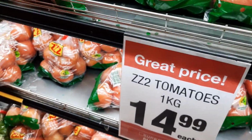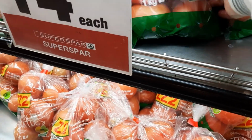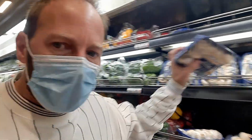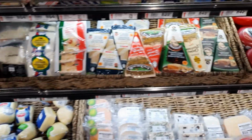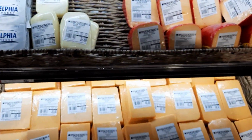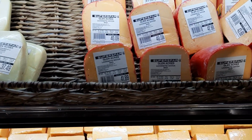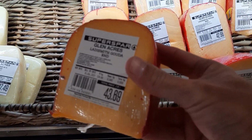Let's get some tomatoes here. Let's see, these look pretty good. I think we're gonna need some of these mushrooms. Decided to get some oranges as well. Let's get the rest of it. What's mac and cheese without the cheese, you guys? So let's get some cheddar, gouda. Let's go for this.